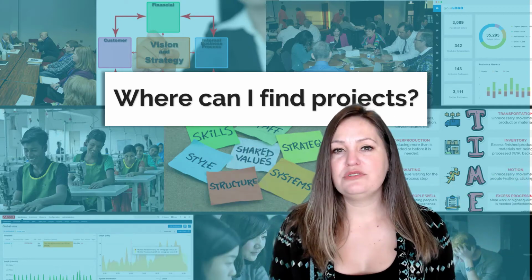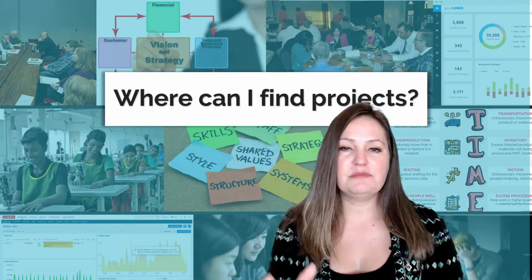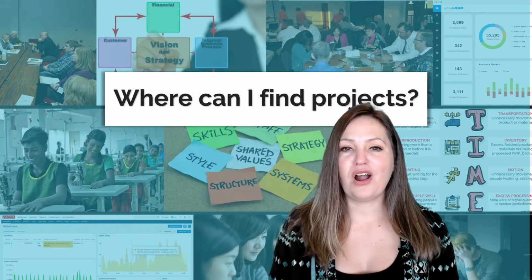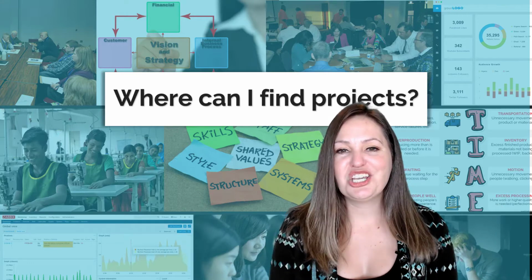So this is what we're going to do today: we're going to talk about taking a bunch of ideas and actually taking them down to those few ones that are going to give you the biggest bang for your buck. So first off, we need to have some project ideas. What ideas are out there? How do you start to get this queue going?